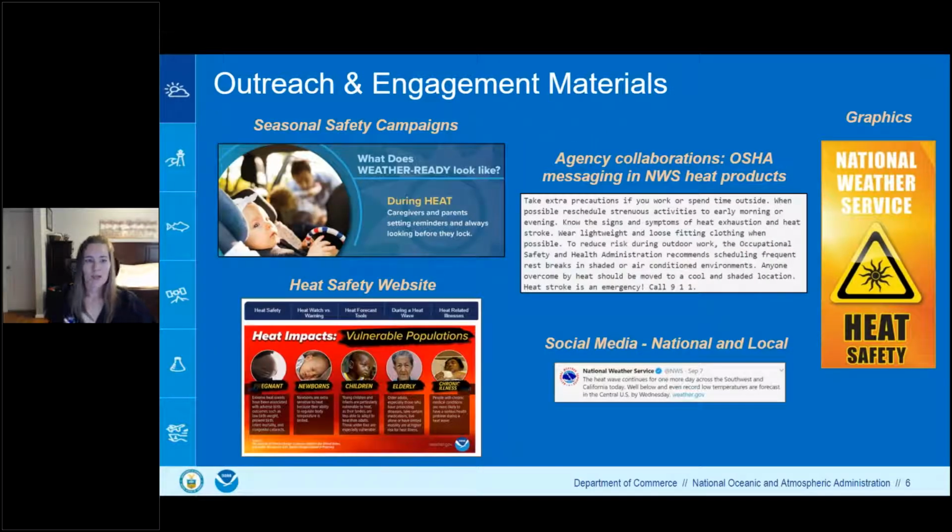And finally, I just wanted to share some of our outreach and education materials that we have available around heat. First off, our seasonal safety campaign. Heat is involved in both our spring and summer campaigns, so you'll see that come out for both of those seasons.